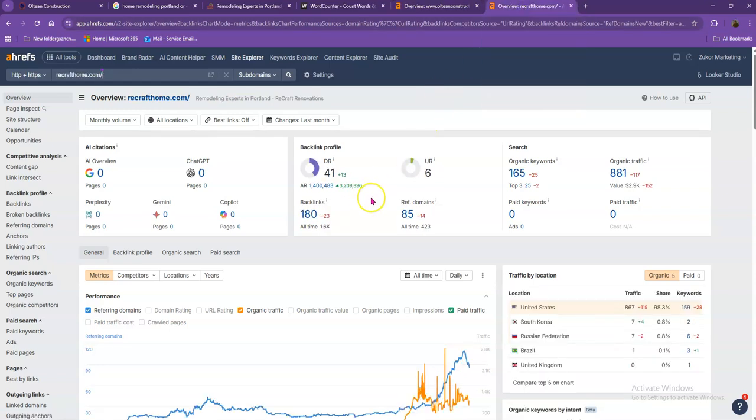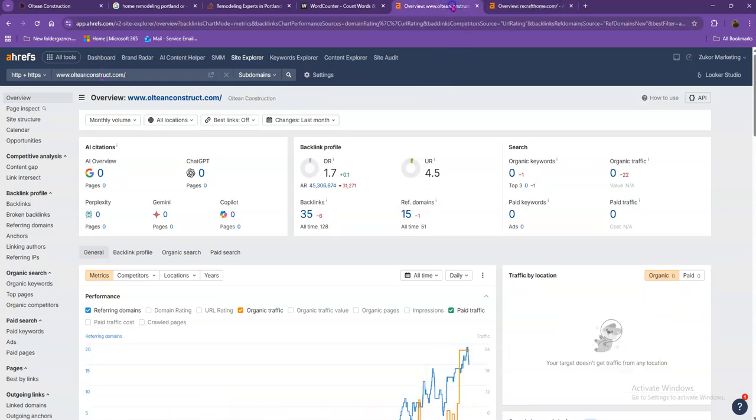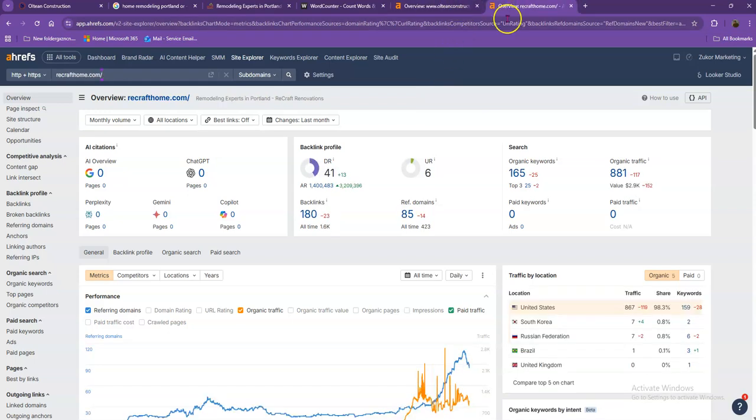Let's go ahead and take a look at your competitors' numbers. With DR and UR, it shows that Google considers their website much more trustworthy and stronger. That's also because they have more backlinks and more keywords, which gave them way more traffic within the last 30 days.